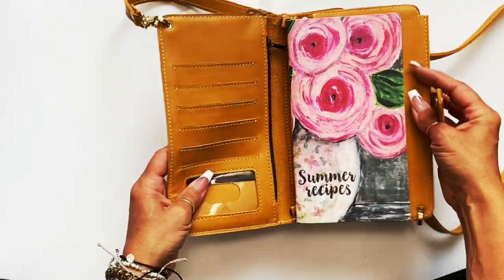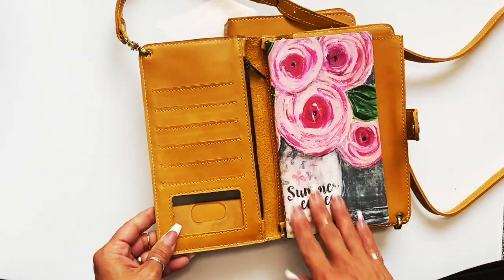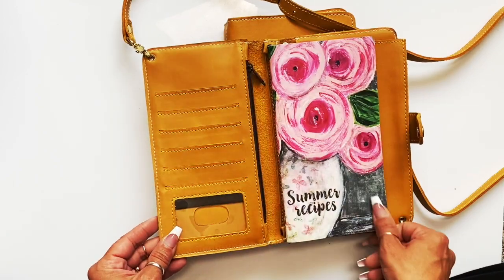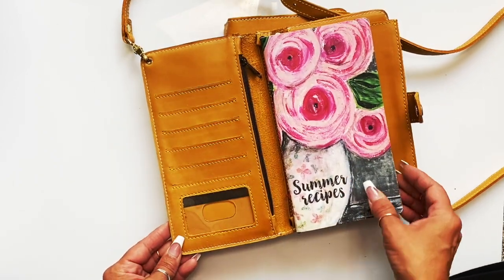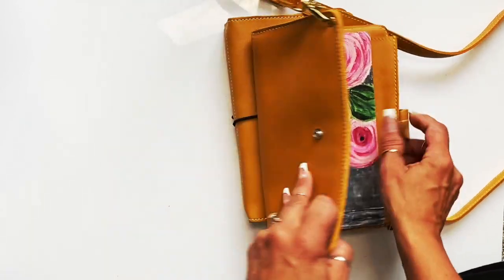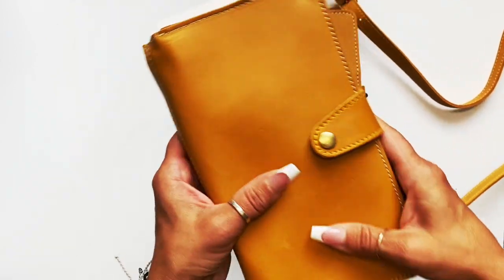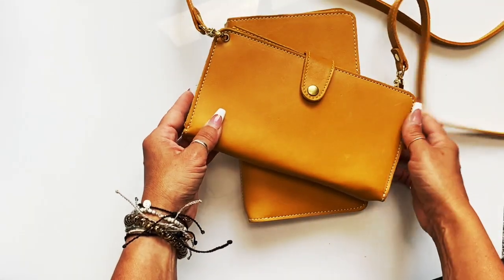So, absolutely beautiful. I just stuck one of our journals in here so you could see. It holds our journal books. I did brown with this yellow because it's absolutely beautiful together. This is Marigold.